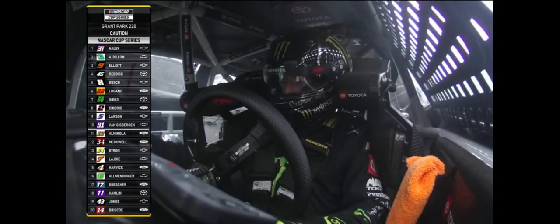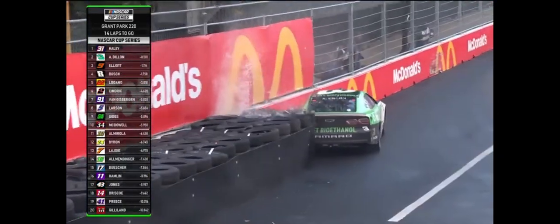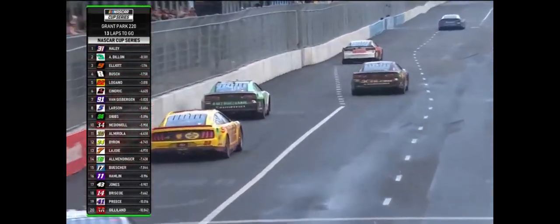Tyler Reddick had just made his way up to fourth. He had passed Kyle Busch. Pressure he puts on the back of Haley. Oh, he hit the wall. He hit the inside wall and sent him into the tire barriers. We'll see how much damage that has done.